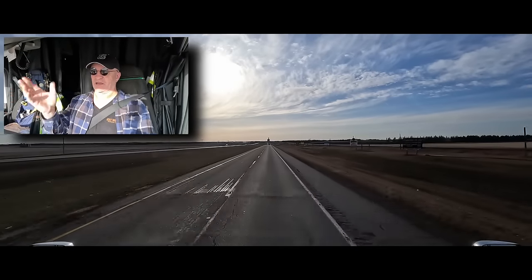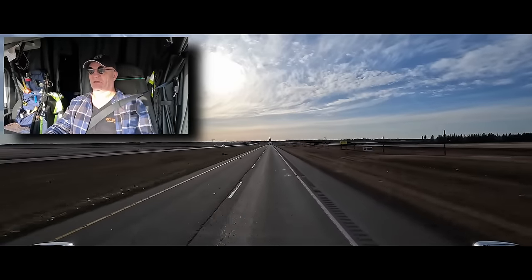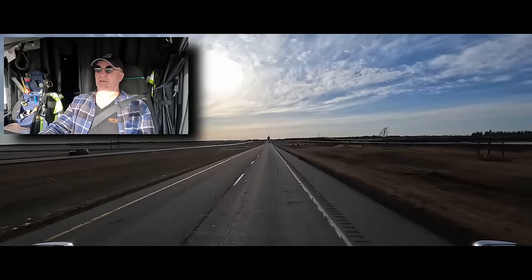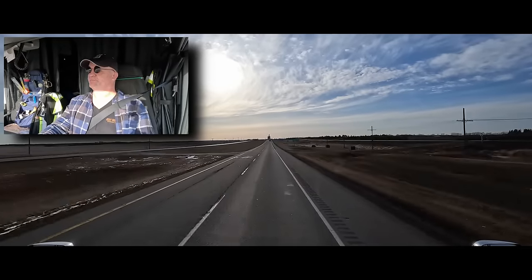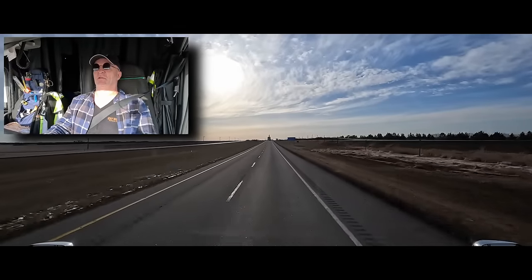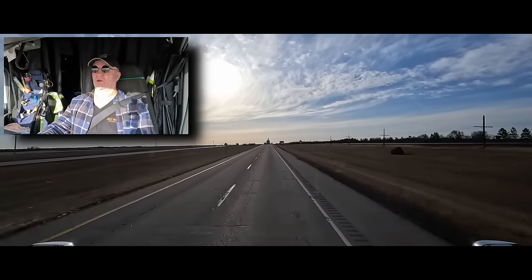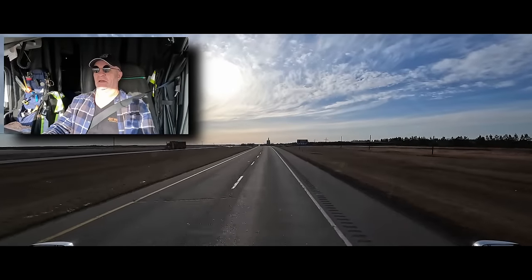But anyway, sure is nice to see the nice weather again. So as we make our way through Indian Head, we got about another hour and a half to go. And that's good timing because I'm starting to get hungry. And that'll be the end of my day when I park it. And I'll start early enough tomorrow where I can get into Calgary early enough to get a decent parking spot at one of the truck stops. Yeah, and that'll be it.